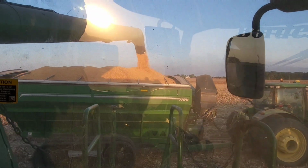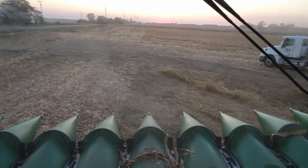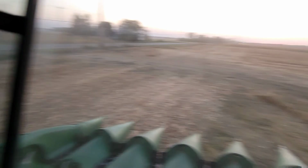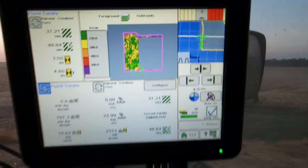He's good. All right, well, truck's full. Dad's pulling around here with the grain cart. We had to do some end rows along the woods in the back there. He's back here. They just killed the yield.